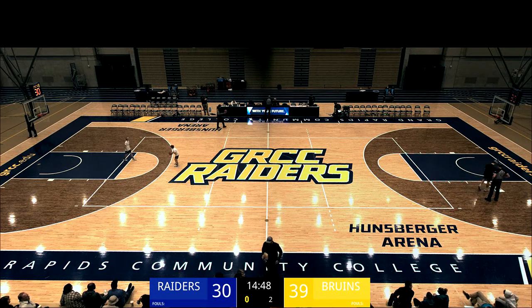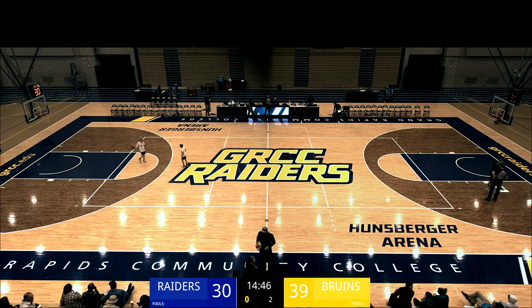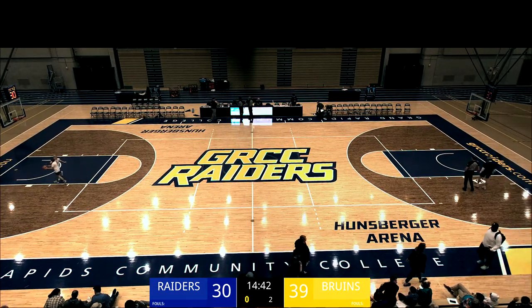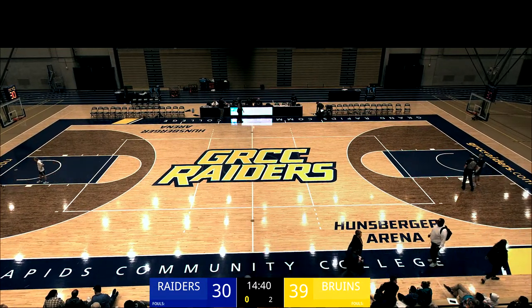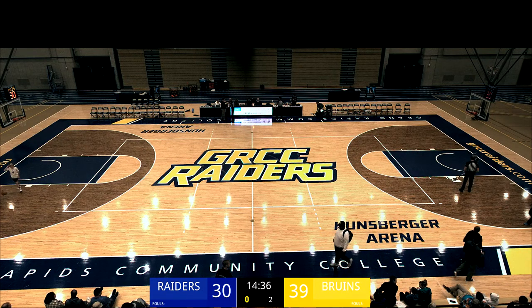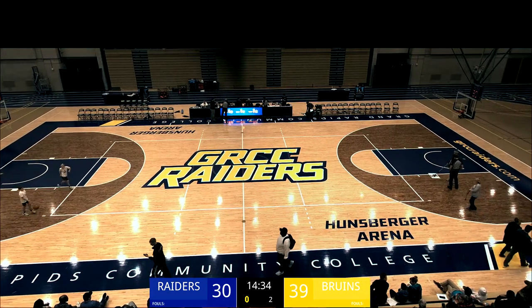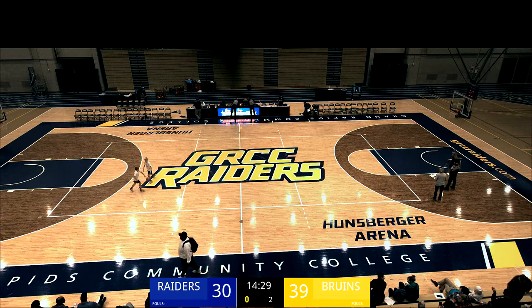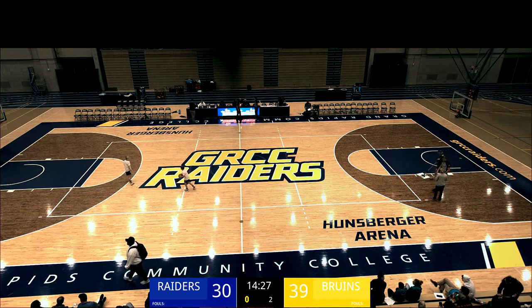The Raiders 13 of 38 for 34%, 3 of 18 for 16% from beyond the arc, 1 of 2 from the free throw line. And Kellogg 16 of 36 for 44%. They're 4 of 13 from beyond the arc, 3 of 4 from the stripe. It's at the half. Bruins are up 39-30. We'll be back in about 12 minutes.